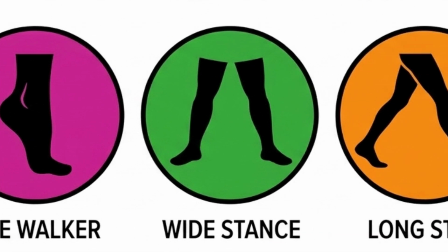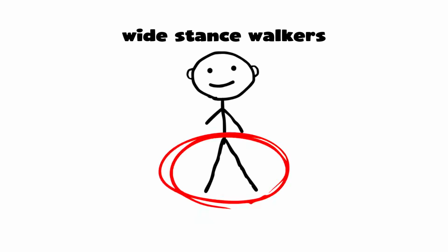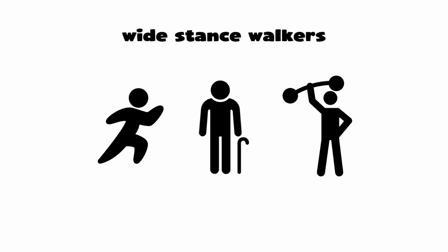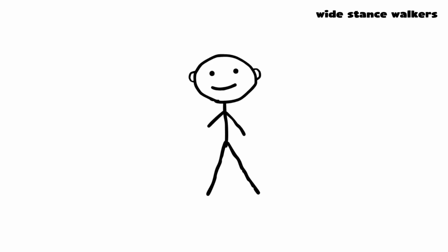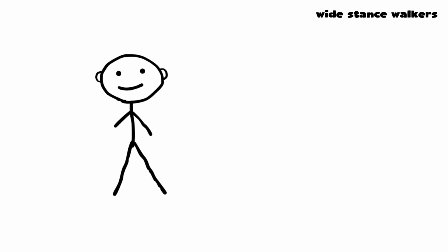Wide stance walkers. Wide stance walkers keep their feet noticeably further apart than the typical hip-width gait. Athletes, strongmen, and older adults often move this way, and there's a good reason for it. A wider base of support lowers your center of gravity, which means dramatically better lateral stability. Wide stance walkers can also carry significantly more weight without losing balance, whether that's muscle mass, physical loads, or equipment. This gait was built for it.